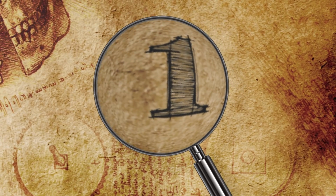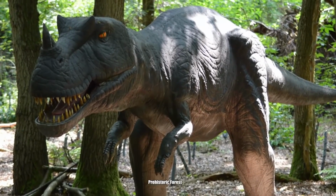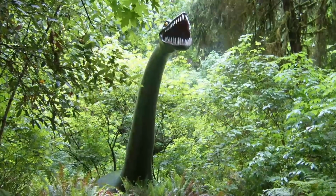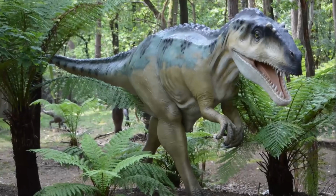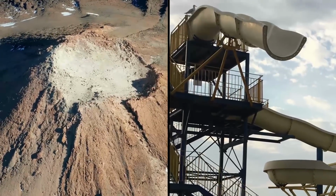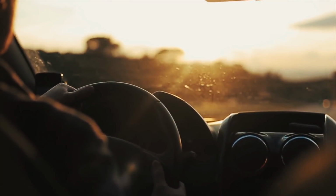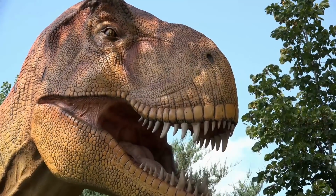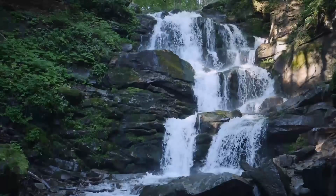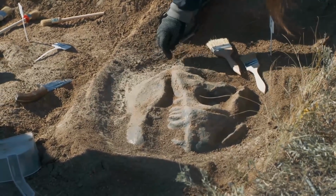Number 1. Prehistoric Forest Amusement Park. The Prehistoric Forest was an amusement park and roadside attraction established in 1963 in Michigan. It was really the quintessential roadside attraction. It lured tourists with fiberglass dinosaurs, a fake volcano, and a giant water slide over 400 feet tall. For those who were driving through Michigan and saw the dinosaurs rearing their heads out of the trees on the side of the highway, it probably felt like a fantasy. There were waterfalls, statues of cavemen, and interactive pits where kids could dig for fossils.